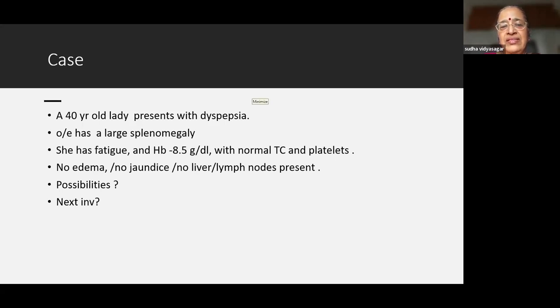I said no jaundice, so glycogen storage. Okay, fine, we'll come to it. Now, this is one of my patients. I think I did mention this patient to you when I talked to you about cirrhosis. This is one of my patients whom I almost missed, right?